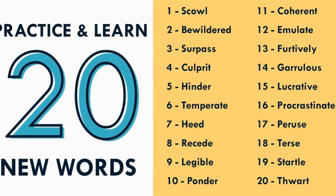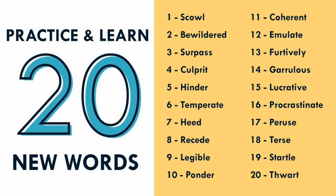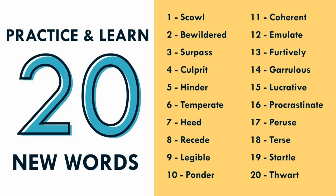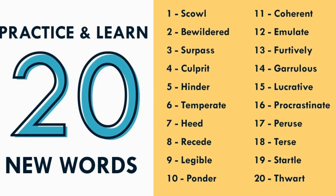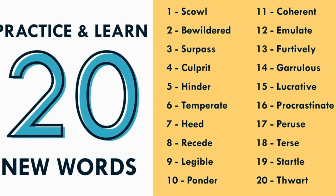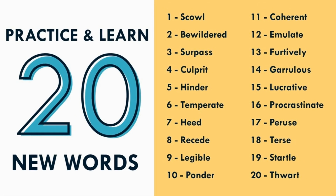Learn new vocabulary. The more words you know, the more you will be able to express yourself in English. Try to learn a few new words every day and use them in conversation when appropriate.